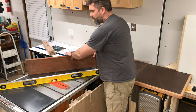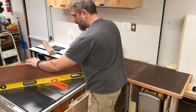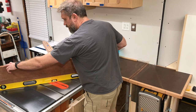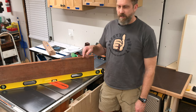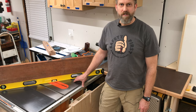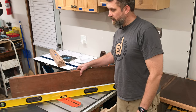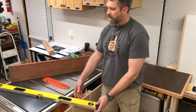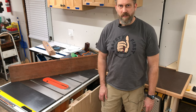If I put it on a level, still pretty good, but not perfect. So what I'm gonna do is joint it on the table saw, and I'm gonna use a trick that I learned from Matt Outlaw on his channel, using a level along the fence to joint a longer board.